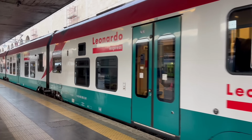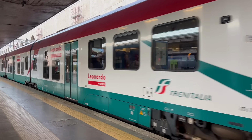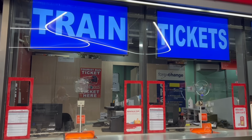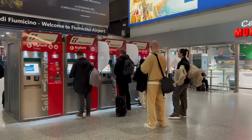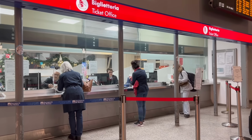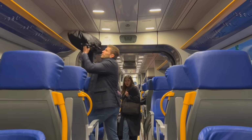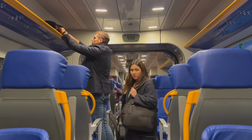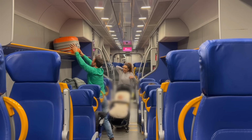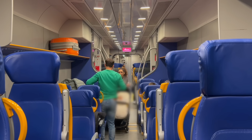The Leonardo Express train runs every 15 minutes and currently costs 14 euros. You can purchase your tickets online, at the kiosk, English language option is available, or directly at the ticket office at the airport. Once you are inside the train, you can conveniently store your luggage and choose any of the open seats. Please keep in mind that seats on Leonardo Express are not assigned.